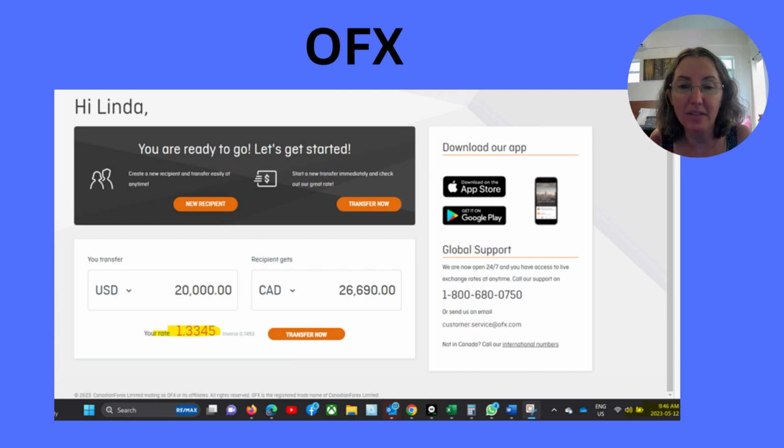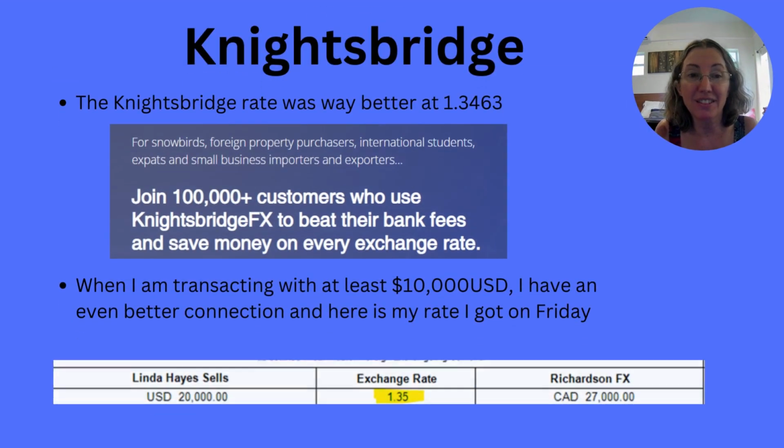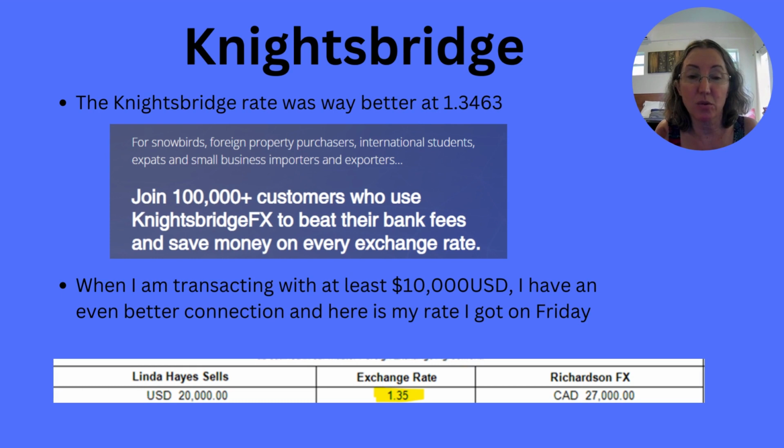So Knightsbridge, as an example, at $554 is double the savings for this transaction with OFX, because their savings with OFX were $218. RBC versus Knightsbridge is $454. And of course, my rate, which had the best savings, is $528. And again, that one is only if you're spending money to buy at least 10,000 or sell at least 10,000 US dollars. So if you are looking for connections to get these kind of rates, definitely reach out to me.